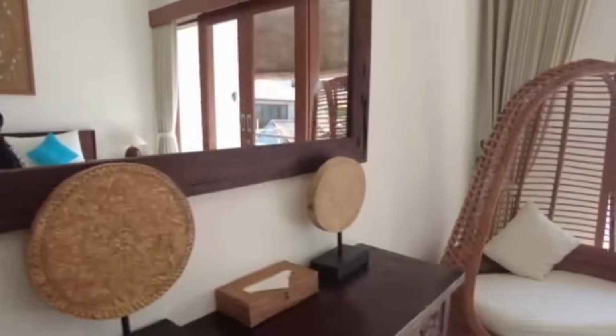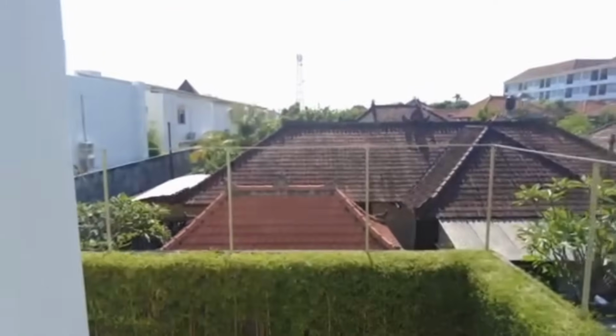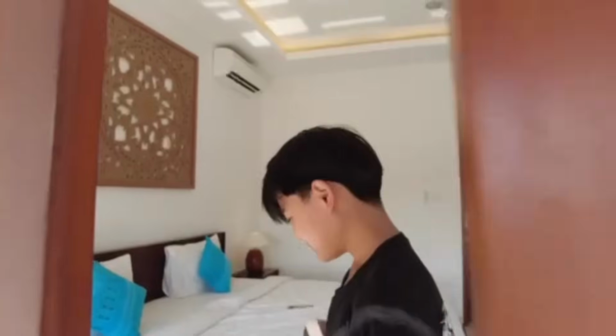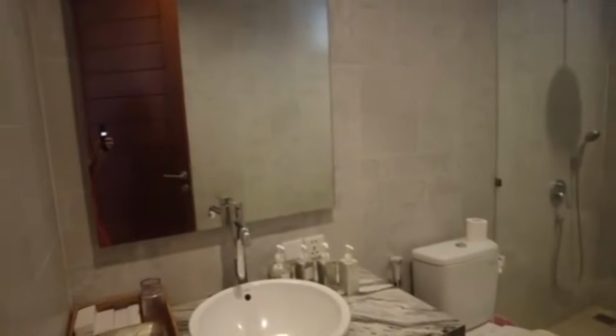Okay, this is Chi Chi's room. So this is his room. That's his view. Cool view, right? Yeah, don't lock. Okay, that's his view. Cheers. That's his bedroom. So this is his bathroom. He got a big shower. This is nice. Okay, guys, this is the girls' bedroom. We're not gonna go back to that. Okay. This is their bathroom.